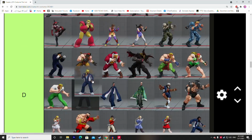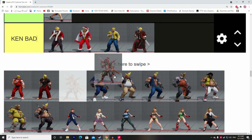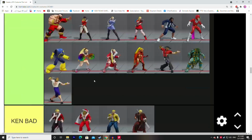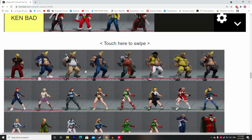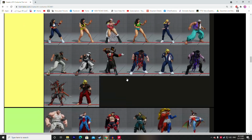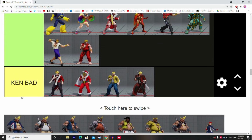Tracksuit Ken is alright. So let's put him here. The Rathalos Ken. I guess I can give it a D or maybe C. Maybe C, it's not that bad in all honesty. And traditional Ken, I'm gonna say again C. I do love the design of Ken. They don't pull it off that well in game. I'm just giving it C because I do love the idea behind it, but the execution is awful.